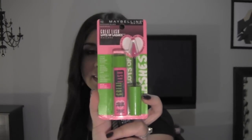Mascara wise, I picked up a bunch of mascara, like I'm good for like ever. I picked up this Great Lash, Lots of Lashes. I intend to do a review on this. I'm not very hopeful because I hate regular Great Lash. I think it's a piece of crap.